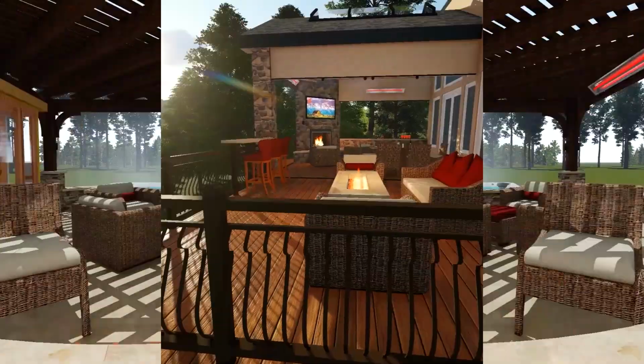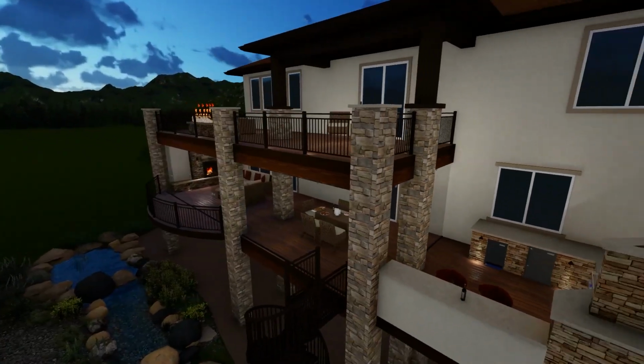And it's a great way to show different options, like pergola versus deck, and it really helps them envision what would work best in this space.